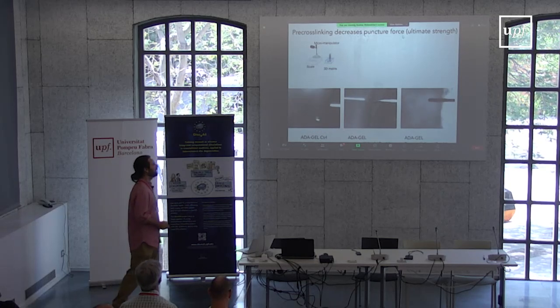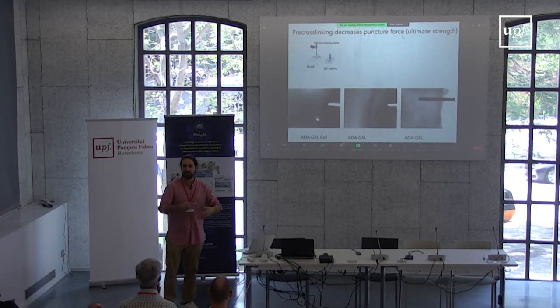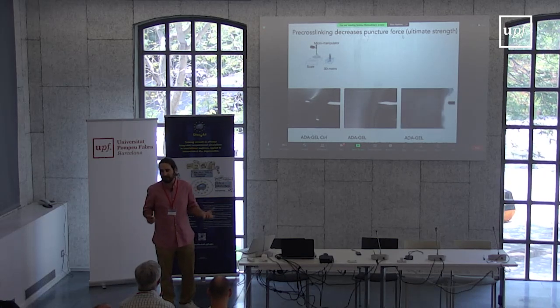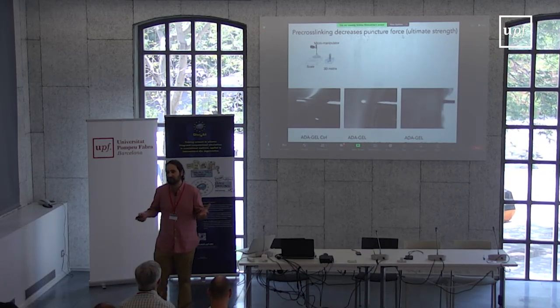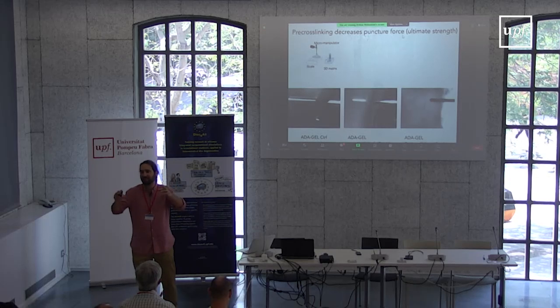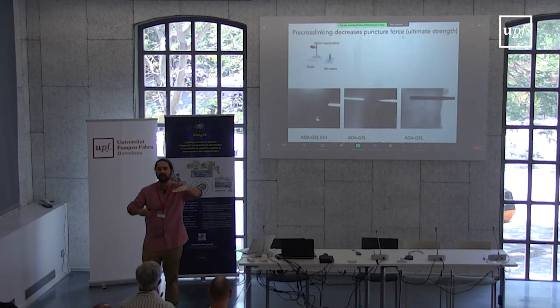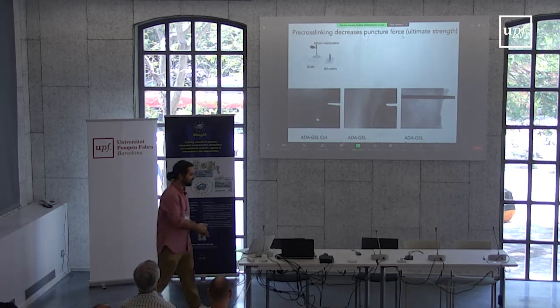penetration force. We started to discuss what this is. We think it's related to ultimate strength. It is relevant for cells, yes, because cells live in the liquid phase. So yes, we are bending the surface, and we cannot measure the penetration force. I will show you why.